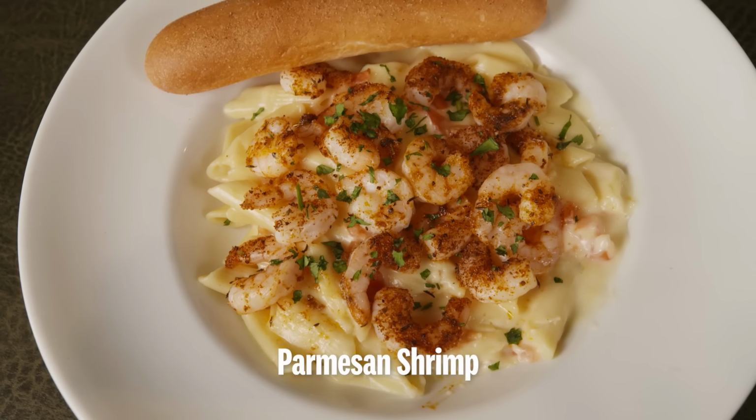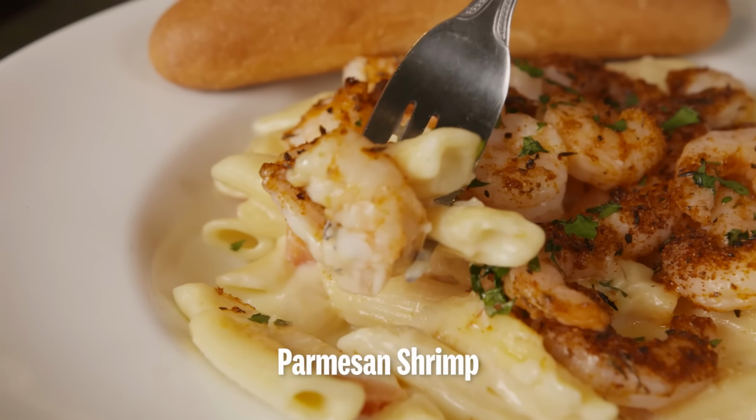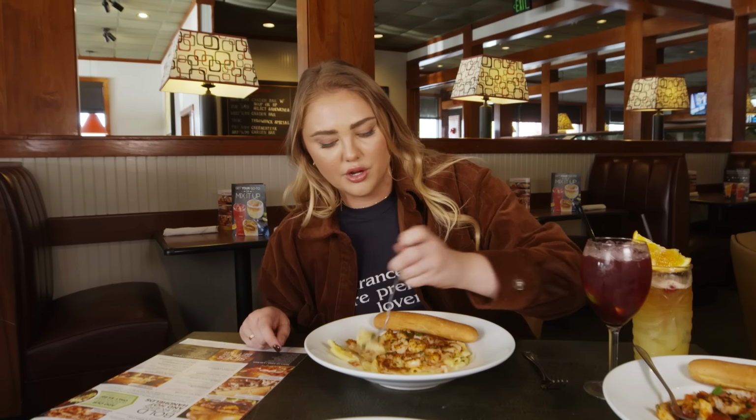We are now about to eat the Parmesan shrimp. It's a Parmesan cream sauce tossed with tomatoes, grilled shrimp, and penne pasta. Look how cute she is. I want to get extra sauce in here.